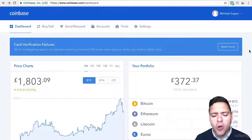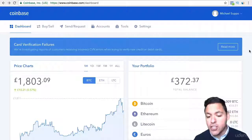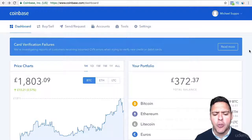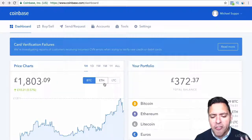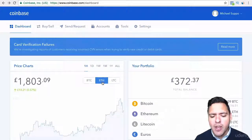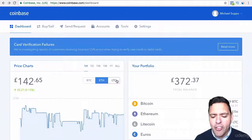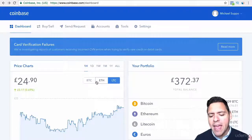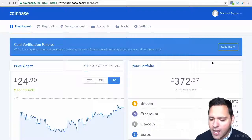And this is what Coinbase looks like, okay? This is the interface. So the first thing that you've got is the dashboard. And the dashboard will show you what the prices are in the price charts of the three main currencies that you can buy, okay? So the first one is Bitcoin. The second one is Ethereum, and then the third one is Litecoin, which has just recently been added. It used to be just Bitcoin, and then it was Ethereum, and now it's Bitcoin, Ethereum, and Litecoin.